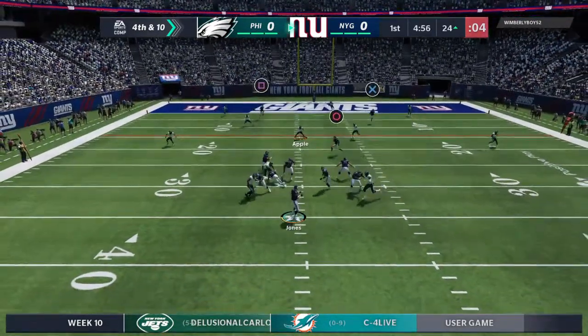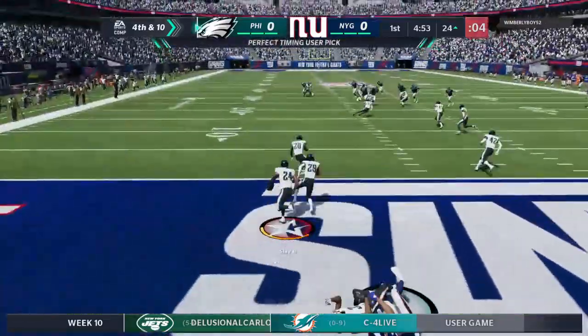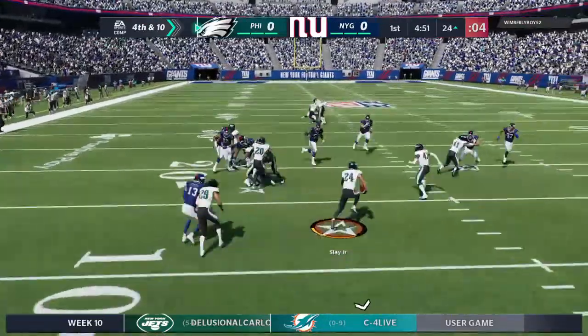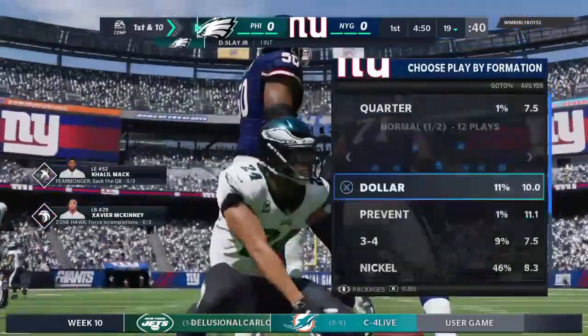On fourth down, Jones letting one go deep for the end zone. And that is intercepted by the Pro Bowl corner Darius Slay. And a great return as they're finally able to take him down.